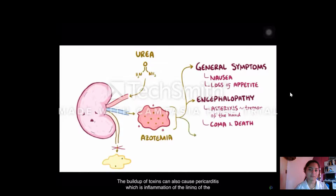This buildup can also cause pericarditis, which is inflammation of the lining of the heart.